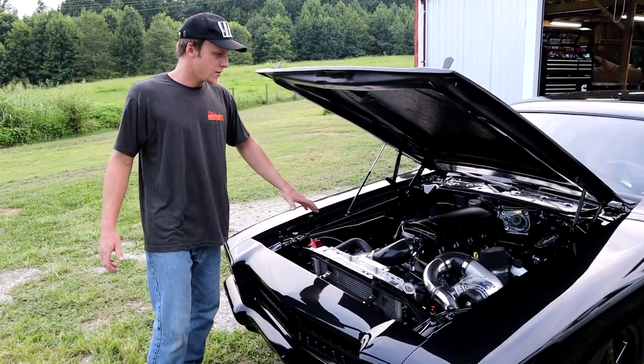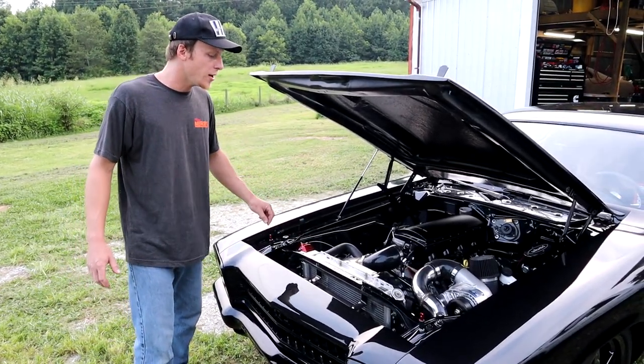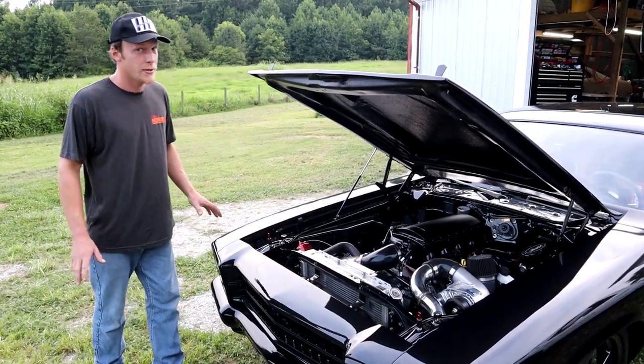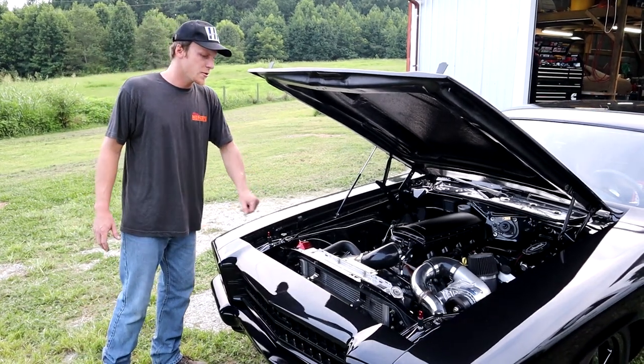It's a Frostbite intercooler from Holley, which works very well, very budget friendly, and they're awesome. This is a universal series.